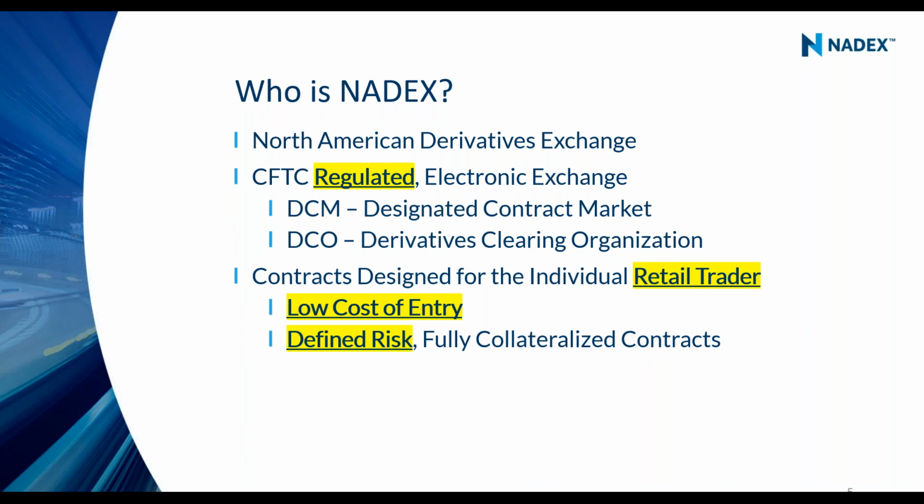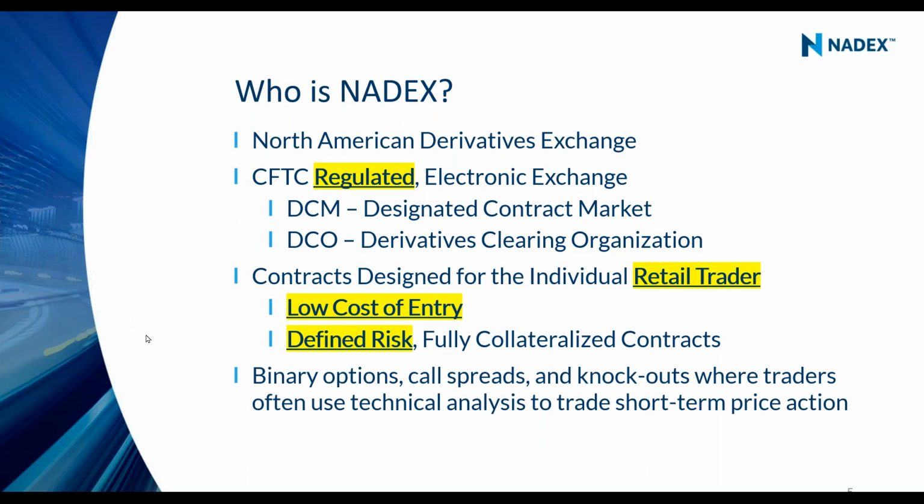And so with defined risk, you know before you even get into a trade what you could potentially lose. You even know what you could potentially make. But they're small contracts so that retail traders can get in here and not have some crazy anomaly blow you up or wipe you out, because all of the risk parameters are defined very clearly up front. And we offer a variety of products. We offer binary options, call spreads, and knockouts.